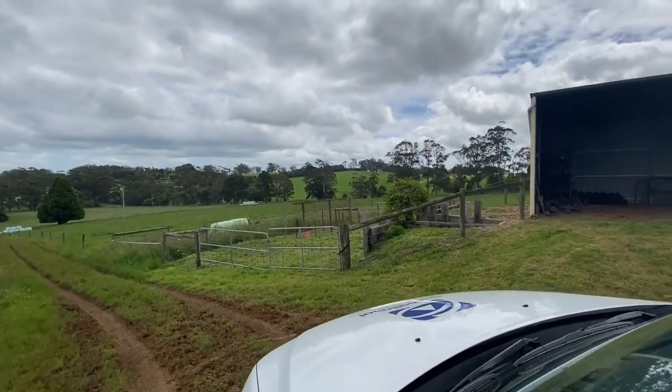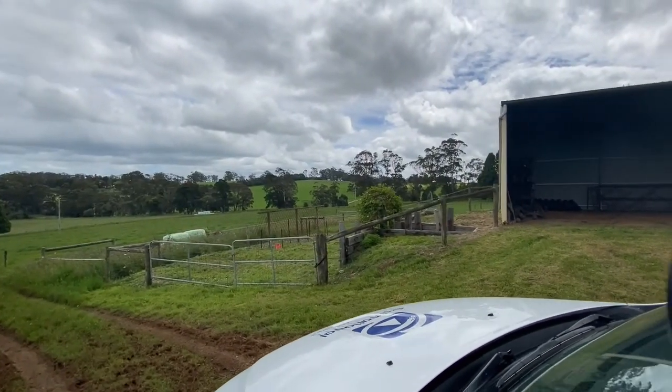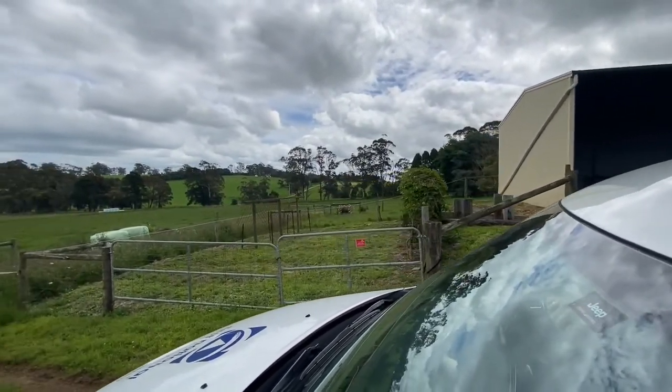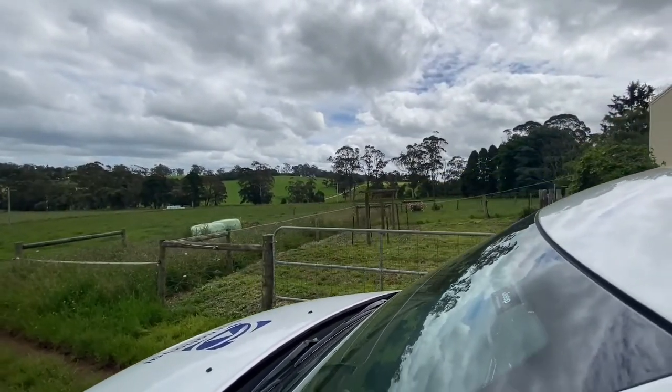Veggie patch all set up in that area. Worked really well. Good tank water straight off the back of that machinery shed. We've got a veggie patch in there.